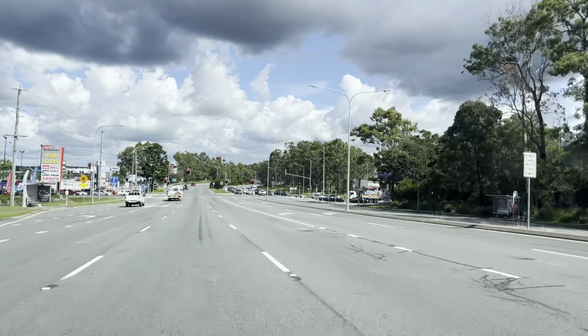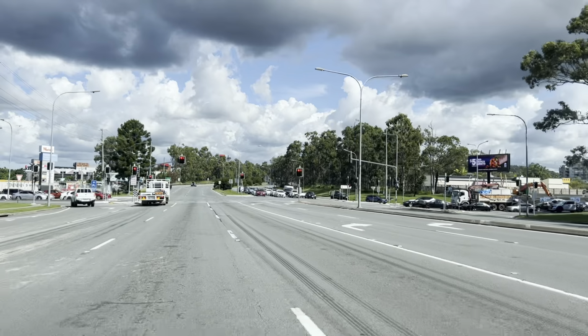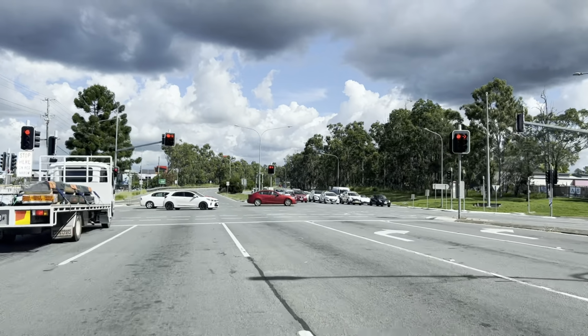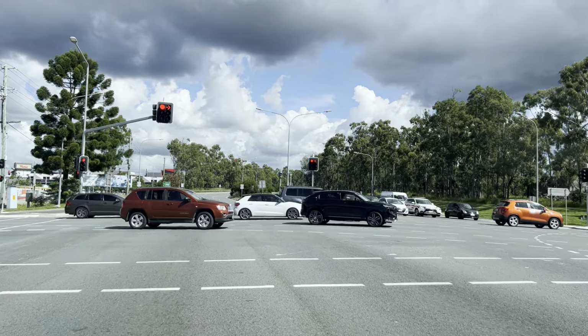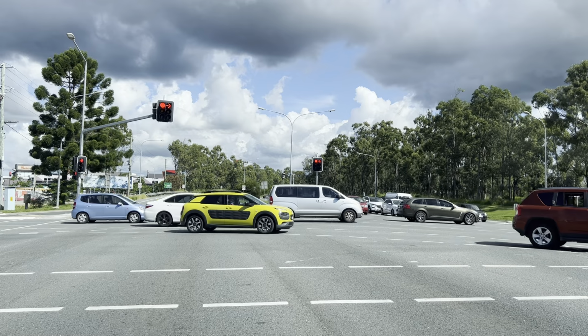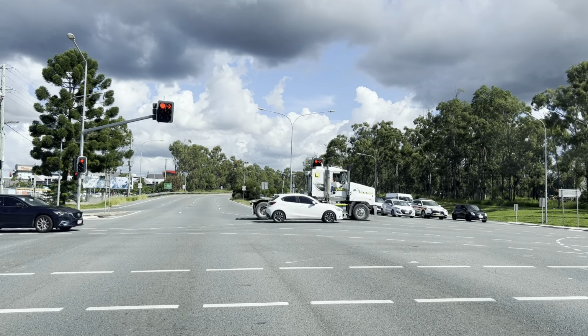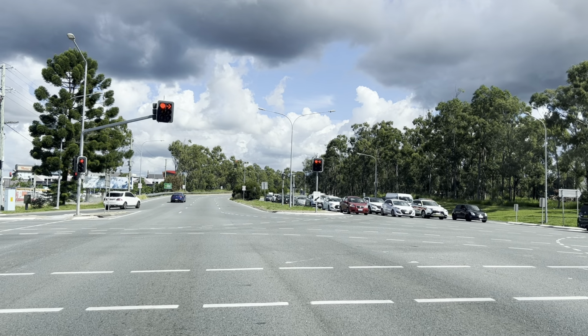We're heading along the road towards the M1 back to Brisbane. We're at Helensvale at the moment, and we're coming up to a set of traffic lights. On my left is Westfield, and that's the Helensvale town centre. If I take a right at the lights and then a first left, it'll take me to the Helensvale Department of Transport. That's where they start and finish driving tests.